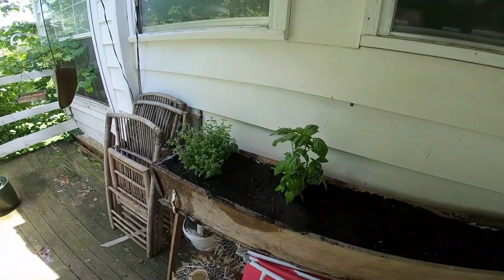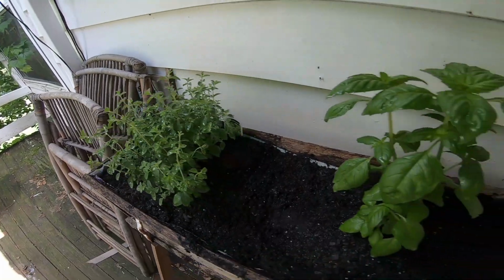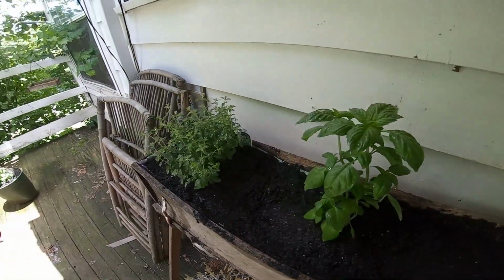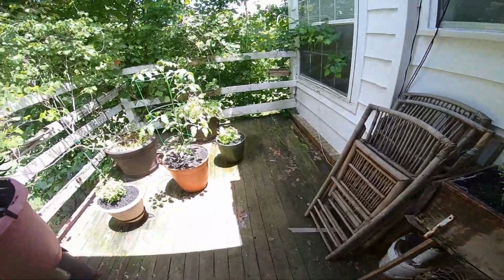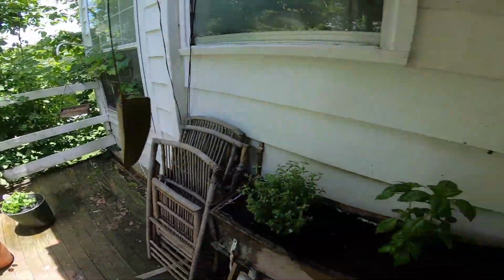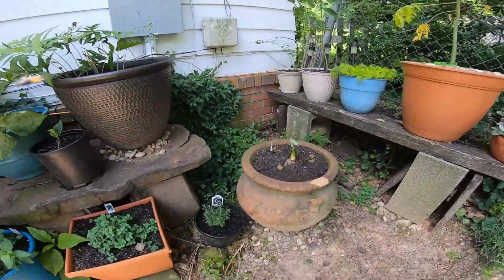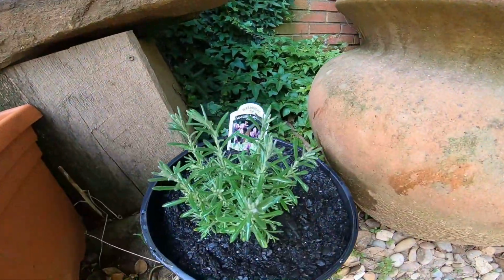And Nicole has started the new herb garden for this year. Some basil and oregano. So we'll put some more stuff right here. Got that new orange mint and strawberry mint put out there. And she also has some lavender she planted.